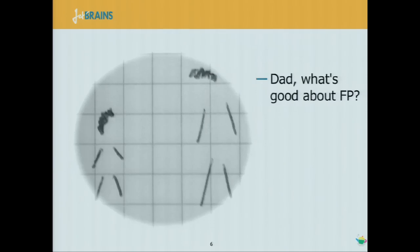So, another question from your son. What is good about functional programming? Any ideas? Go ahead. It's good for parallel programming. Any more ideas?